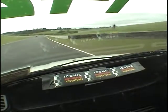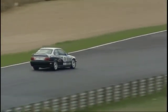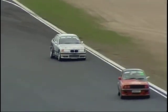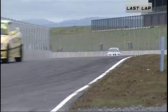Tight corner, but it's a 6 or 7 metre drop off the exit. A lot of the drivers have commented how they can actually see the roofs of the cars coming off the corner as they're going in. This is turn 6, car 18, Trevor Smith. So some great racing.